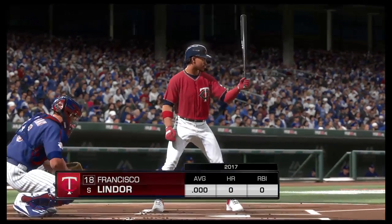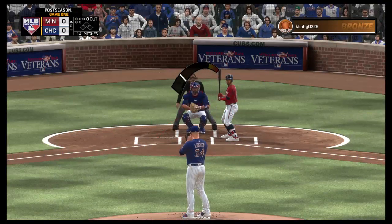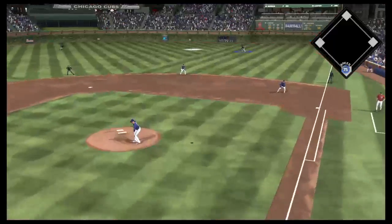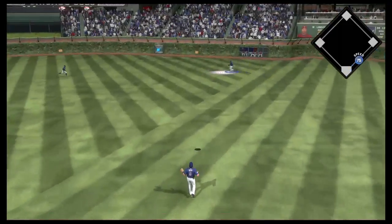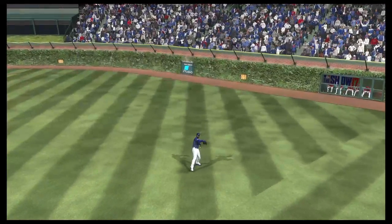Stepping into the box, Francisco Lindor. He'll match up with Jon Lester now to lead off the inning. Lindor. Hit the other way out toward right field. Hayward has a read on it, and that's the first out of the inning.